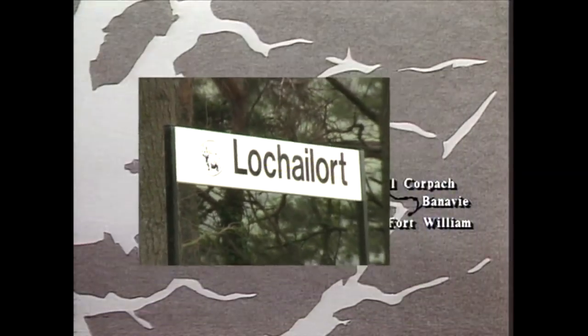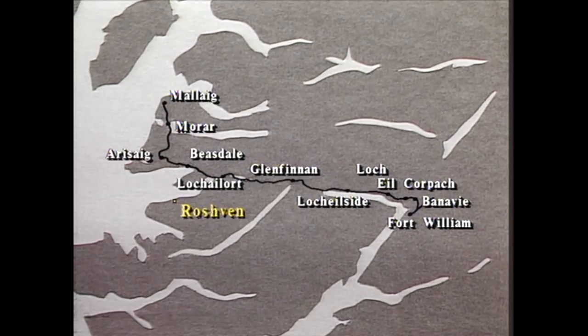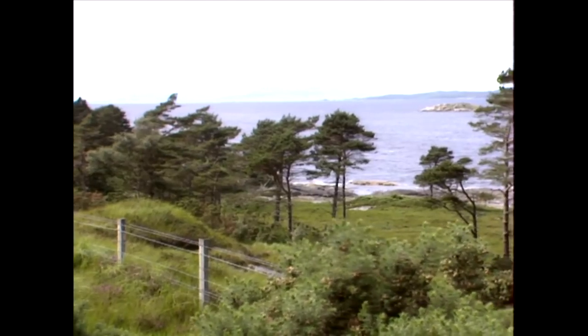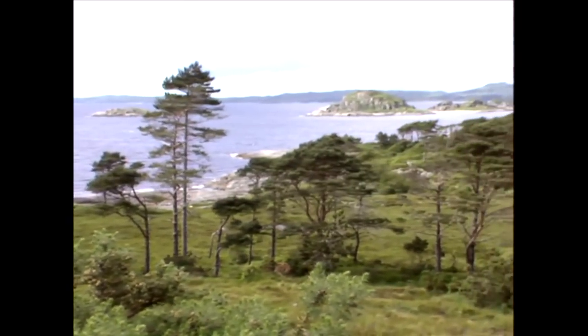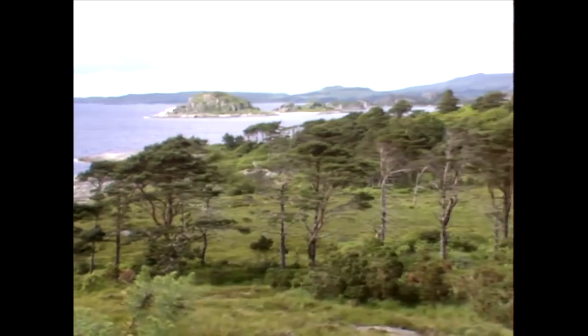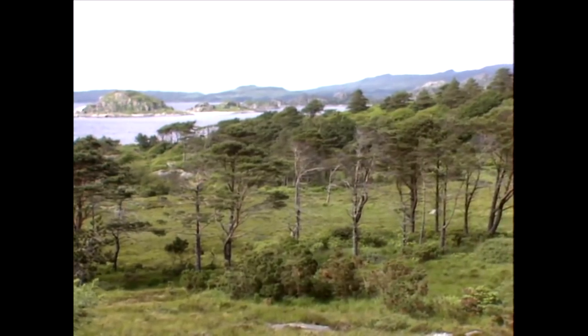From Lochailort, the West Highland Line continues on its westerly path for 8 miles to Arisaig, and 7.5 due north through Morar to Mallaig. The railway had been planned to run to a terminal at Roshven, some 5 miles southwest of Lochailort. The Admiralty of the day described Roshven as the best natural harbour on the west coast of Scotland. But due to local opposition, principally by landowners, the Roshven plan was scrapped.